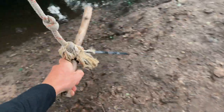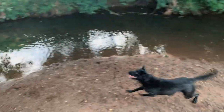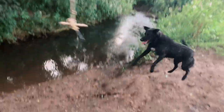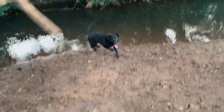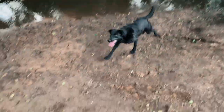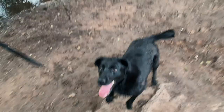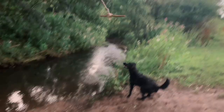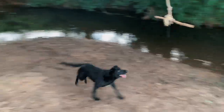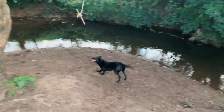All right, this is pretty cool. Lexi wants the stick from the rope swing here. Ready? Get it! Go get it! Oh, get it! Oh my god! Wait! Oh! Oh my god! Jesus, Lexi! Right. Ready? Go get it! Wait, wait, wait! Go! Get it! Go get it! Hop, hop, hop, hop! Get it! Go! Fetch it! Oh my god!